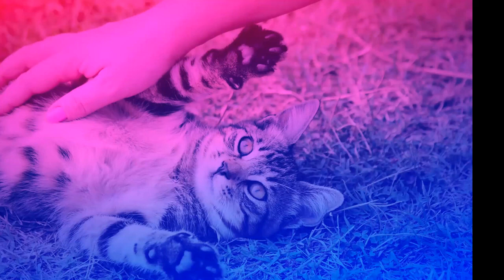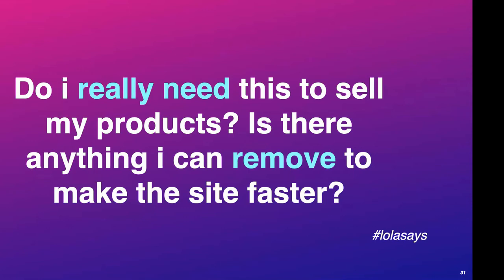So if there's only one single thought that I could wish for you guys to take away from this talk, it would be to ask yourself if you really need all of this to sell the products, or if there is anything you can remove from the shop, because this will be the most cost effective and also the easiest way to get rid of stuff and to improve the performance.